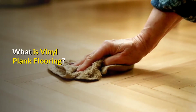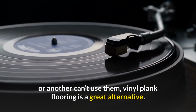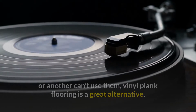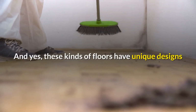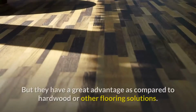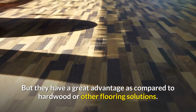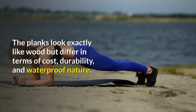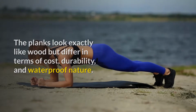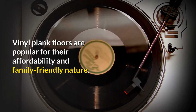What is vinyl plank flooring? If you've always loved wood floors but for one reason or another can't use them, vinyl plank flooring is a great alternative. And yes, these kinds of floors have unique designs that make them look exactly like a hardwood floor. But they have a great advantage as compared to hardwood or other flooring solutions. The planks look exactly like wood but differ in terms of cost, durability, and waterproof nature. Vinyl plank floors are popular for their affordability and family-friendly nature.